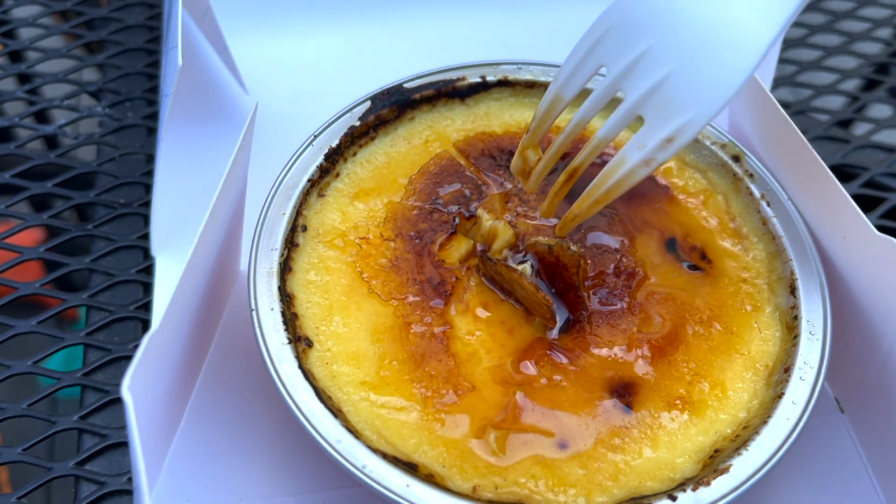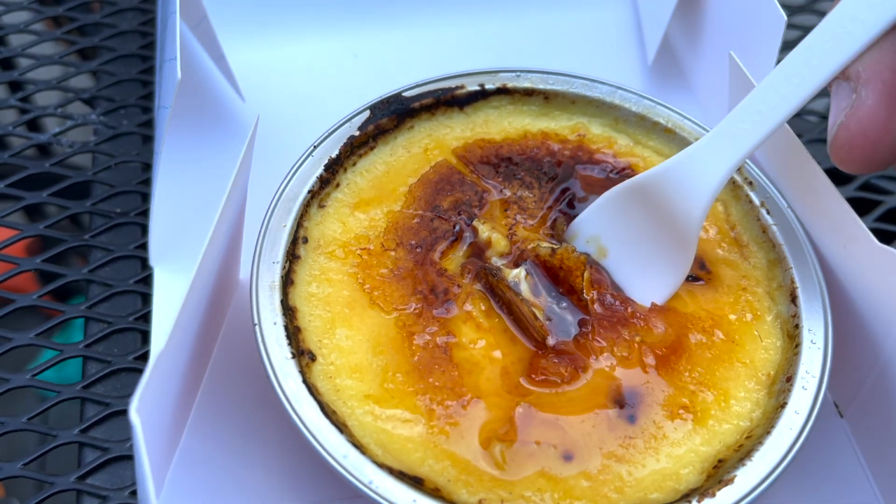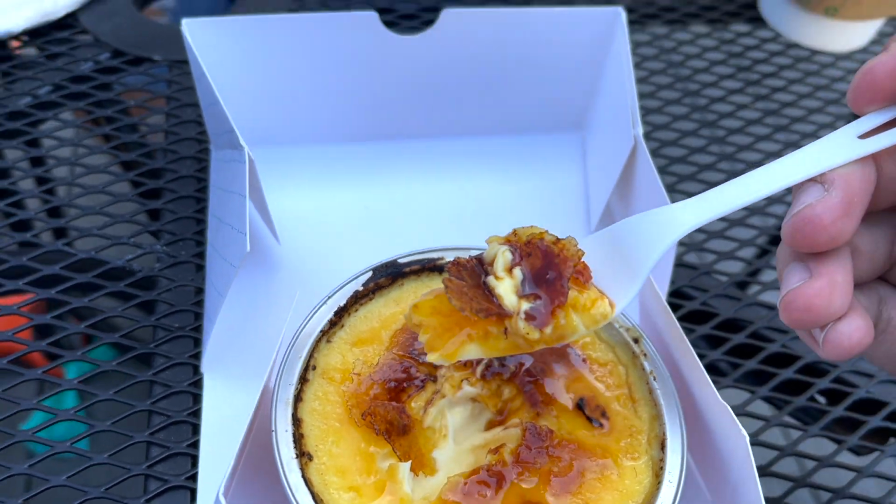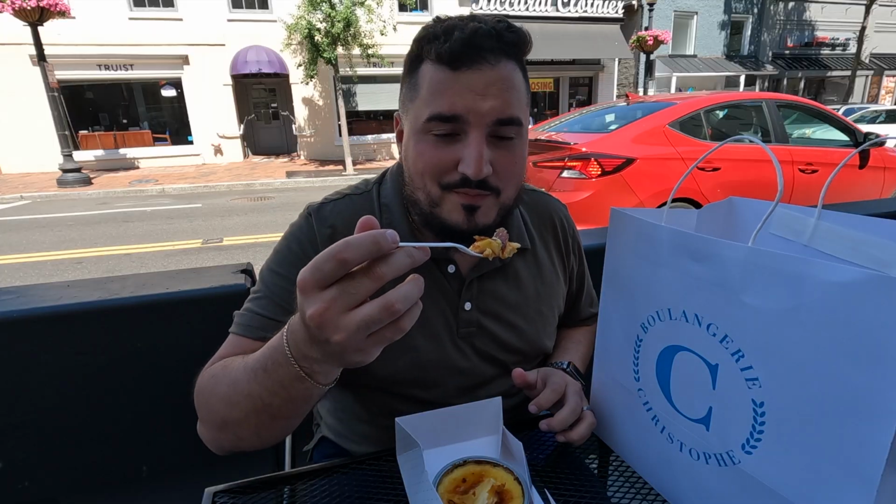Oh my gosh, look at that. Oh, that looks amazing. I cannot wait to try this out. There's not much to say about this, guys. You just have to try it. Let's go ahead and dig in. All right, let's see this here.